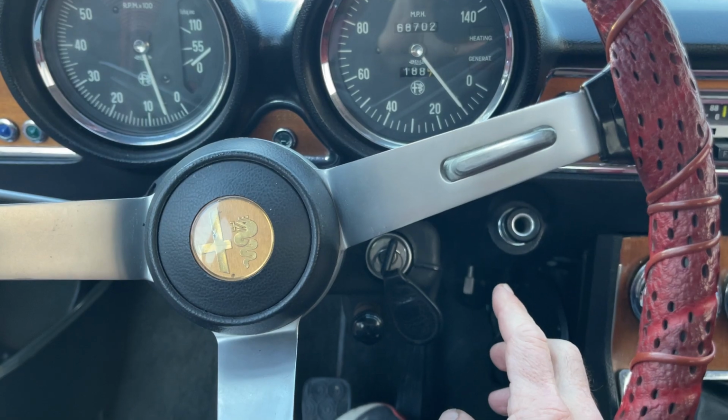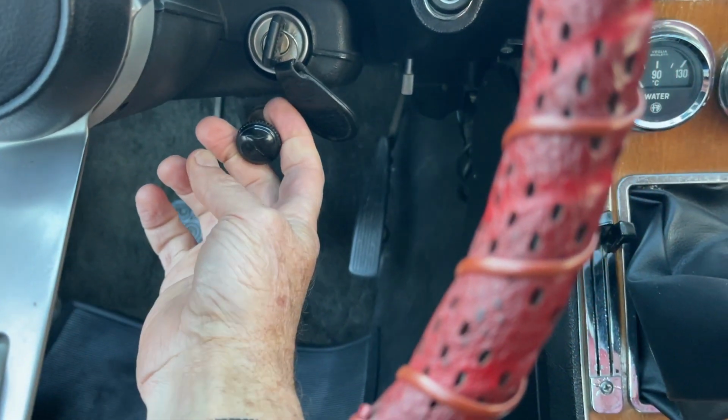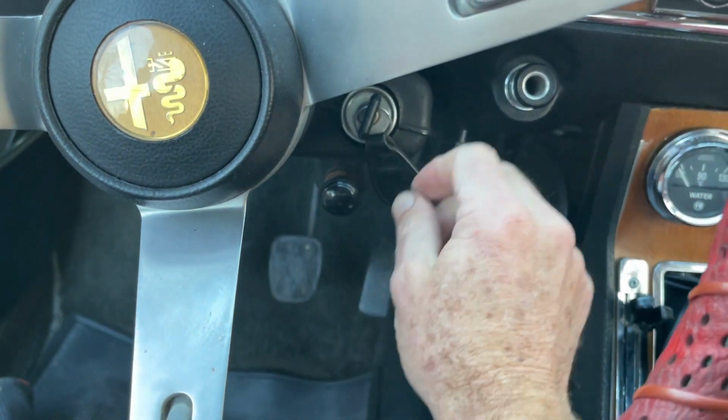We have not run the car today, and I thought I'd show you that. Before I do, there's a hand throttle here that's kind of fun. If you pull it, you can just see the gas pedal moving. It's kind of neat that they did that, but I've never needed to use that.